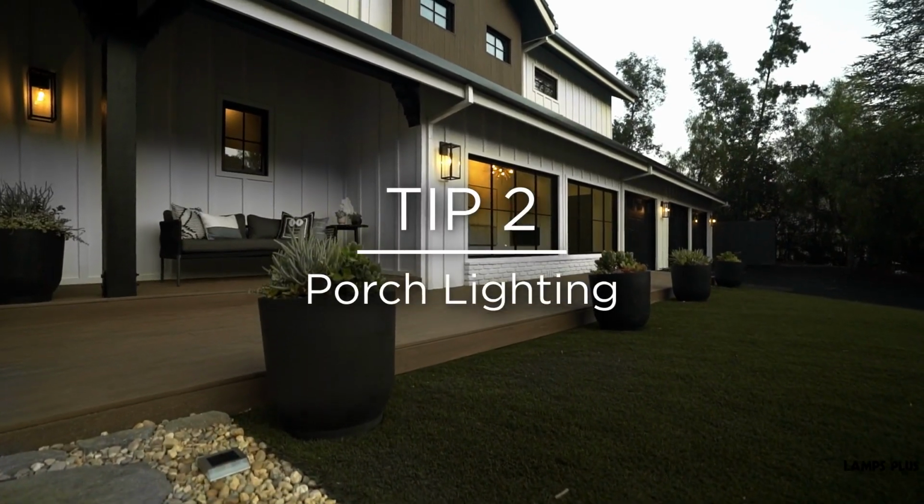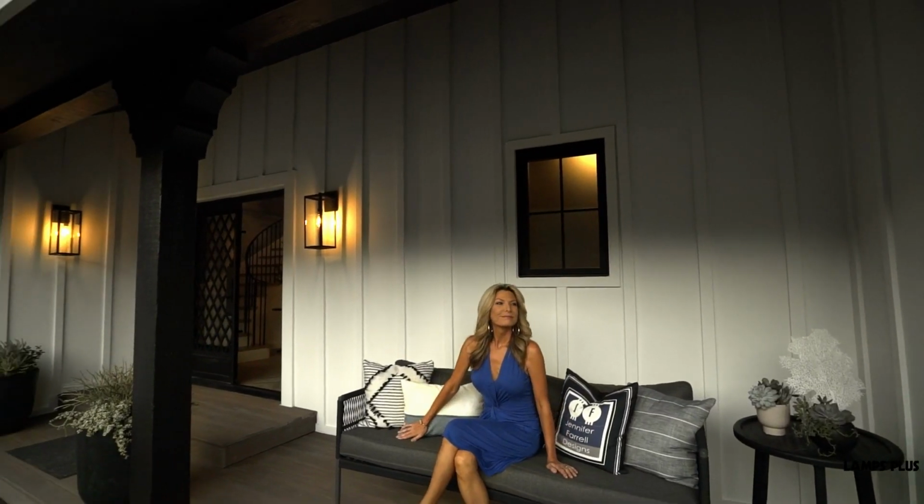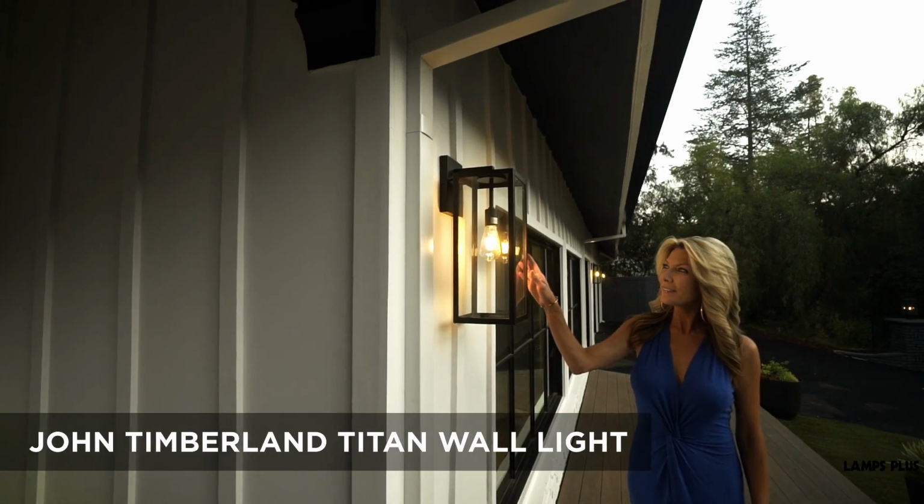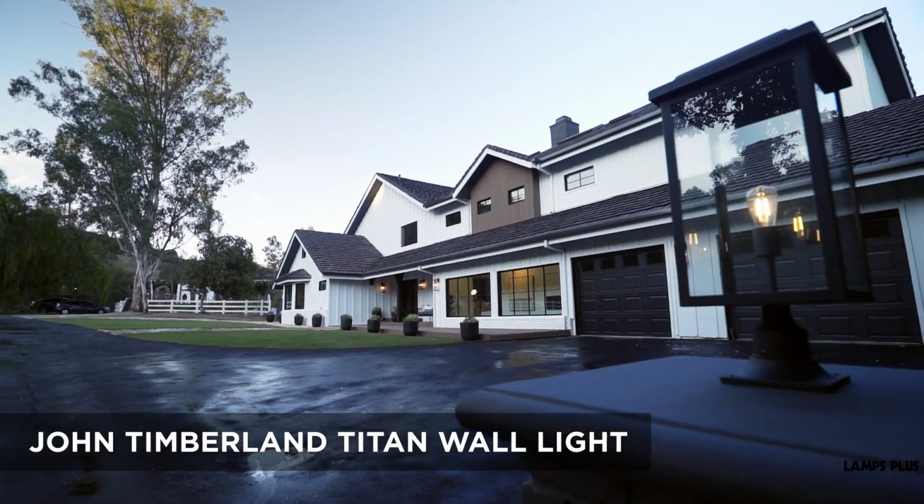Number 2, porch lighting. You want a bright light to mark your home's entrance. Here, I used the black frame wall light with the open glass design, which ties in with the driveway lighting.